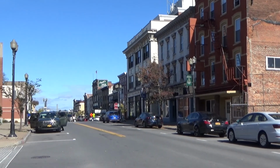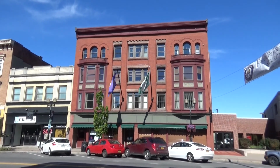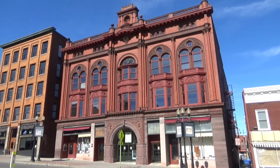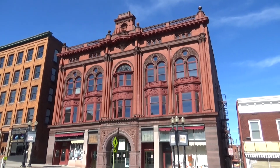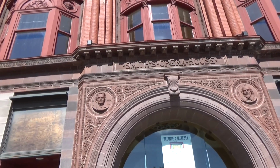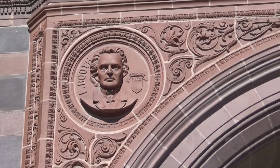Well, I've been to Geneva, Switzerland. Now it's time to check out Geneva, New York. William Smith, is that what it is? William Smith College. And what a lovely old building this one is. Smith's Opera House, okay. This is some kind of church. Smith's Opera House. E. Booth. Would that be John Wilkes Booth's father?